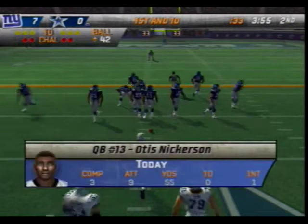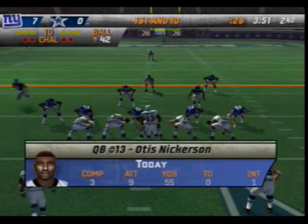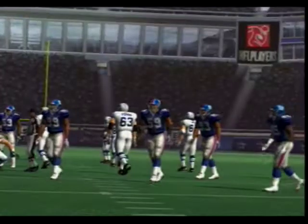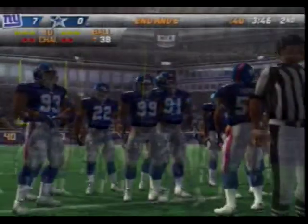Ball on the 42-yard line. You can't stop me. Let's go now. New York goes with a 4-man front. Spencer is there for the tackle. If they keep getting gains like this, it could really open up things for them in the second half. Gain of 4.